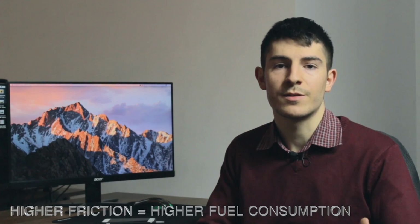After 100 kilometers per hour, friction forces will increase exponentially. Friction forces include aerodynamic drag forces and wheel-to-ground interaction forces. When these forces grow exponentially, your fuel consumption will also grow exponentially.